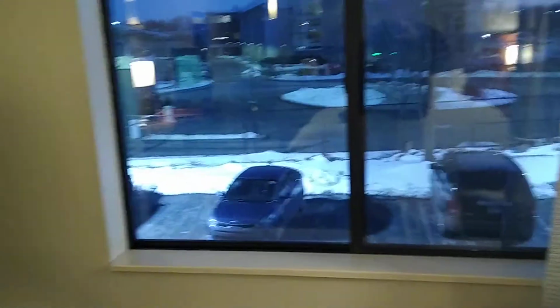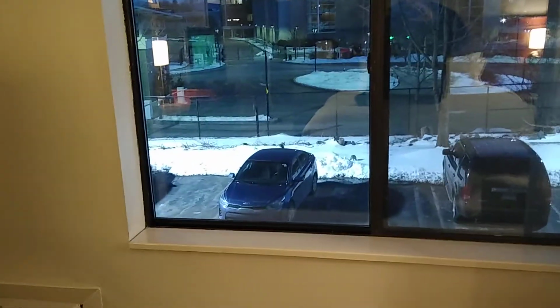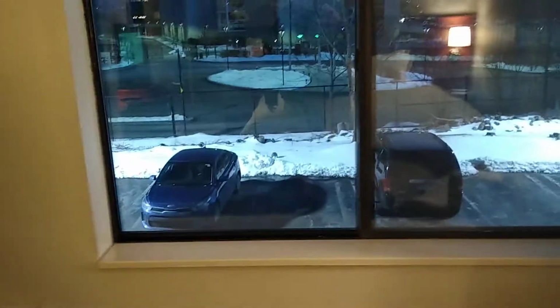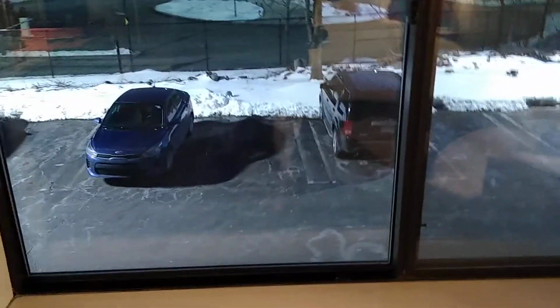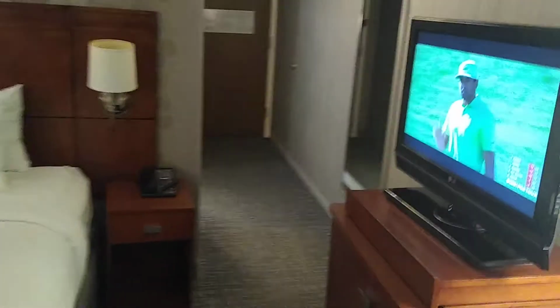Again, we're at the Courtyard in New Haven, between New Haven and Milford, Connecticut. It's also considered Orange, Connecticut. So if you're looking for a nice, clean hotel in this area, I'd recommend this one. My first time staying here, and I will definitely be back next time I'm here on business in this area.